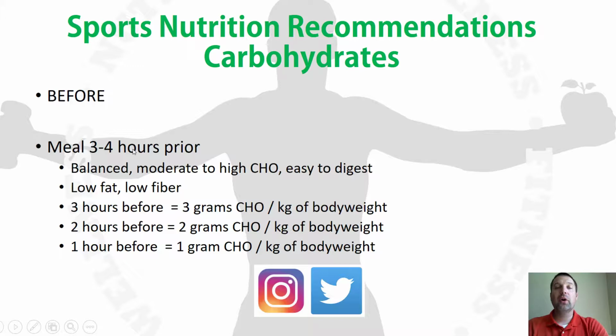When we're looking at 3 to 4 hours before our game or our competition, we want to focus on foods that are balanced, that are moderate to high in carbohydrate, and that are easy to digest. So we don't really want foods that are high in fat or high in fiber in that meal. We're really looking for foods that are low in fat and low in fiber. More specifically, we can follow this recommendation. 3 hours prior to that starting time period for our game or competition, we want to consume 3 grams of carbohydrate per kilogram of body weight. 2 hours before, we want to consume 2 grams of carbohydrate per kilogram of body weight. And 1 hour before our competition, we want to consume 1 gram of carbohydrate per kilogram of body weight.